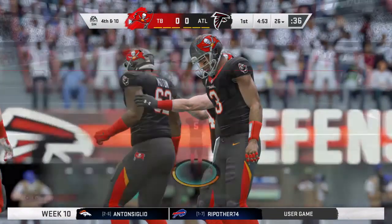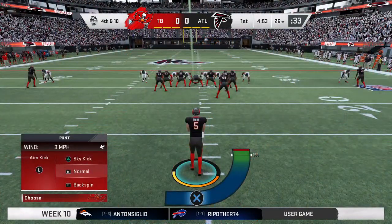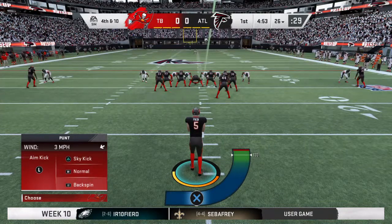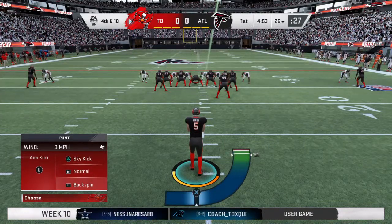I think that's a big-time play there because the slant route is really hard to cover because the timing is so quick. But able to see it, diagnose it, and get to the football, that's why he was able to bat it away.